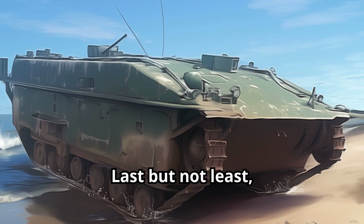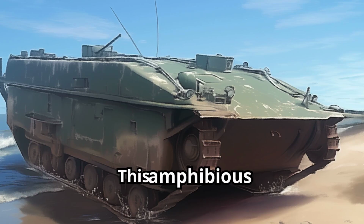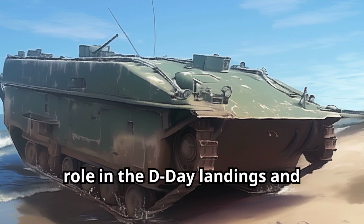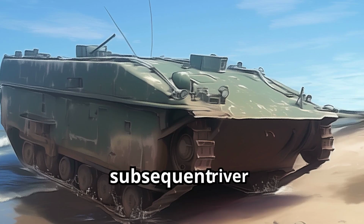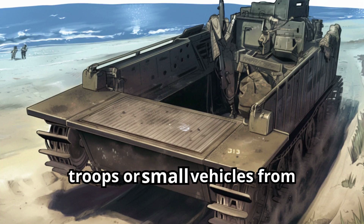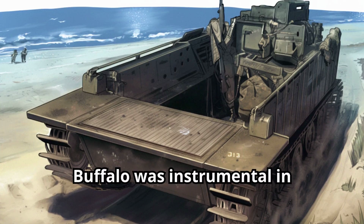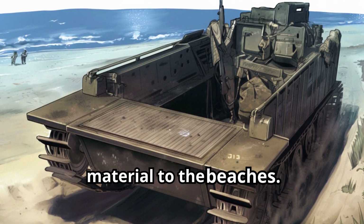Last but not least, we have the Buffalo LVT. This amphibious vehicle played a crucial role in the D-Day landings and subsequent river crossings. Capable of carrying troops or small vehicles from ship to shore, the Buffalo was instrumental in delivering men and material to the beaches.